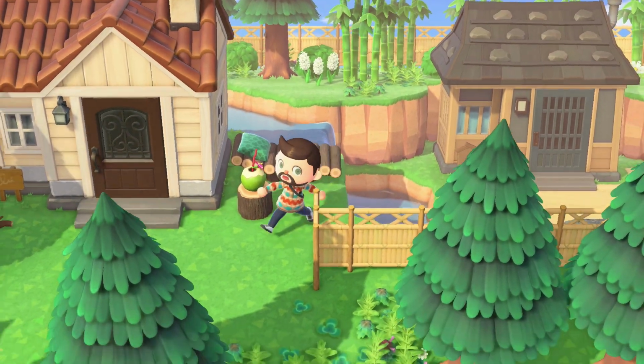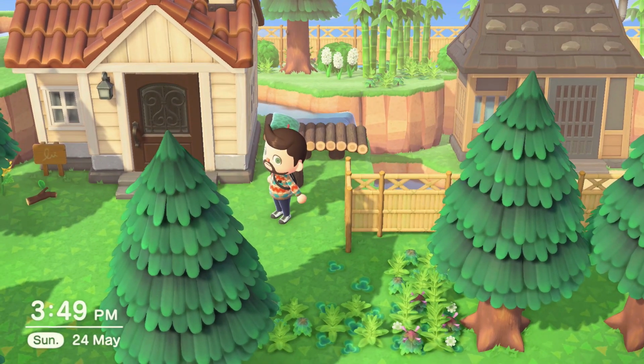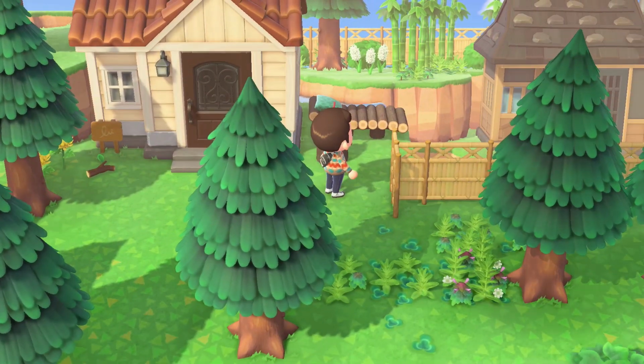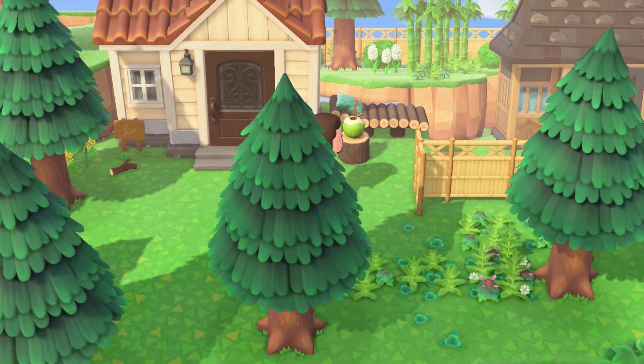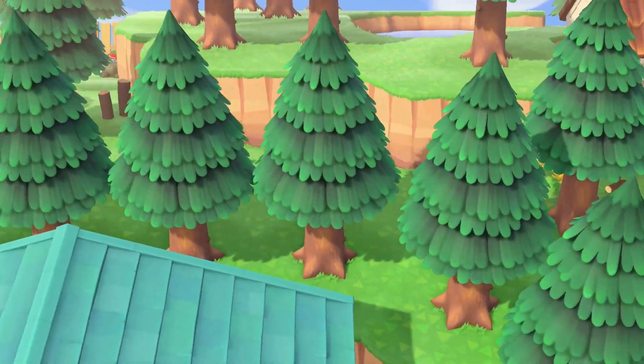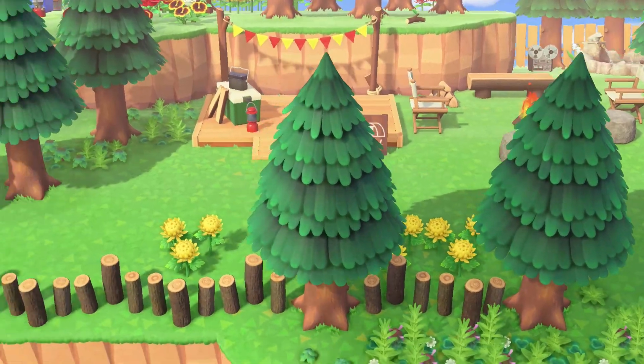The log furniture doesn't really fit her as a person or as an animal, I guess. Like her stereotype, she's a snooty type villager. So I think she'd want maybe a little bit more luxury than, you know, logs. But at the same time, she's a squirrel. So what can you do? There's not a lot else you can do really.